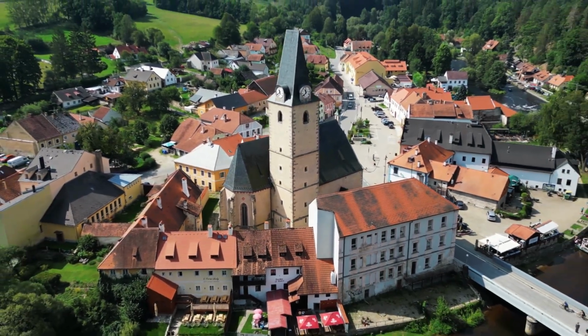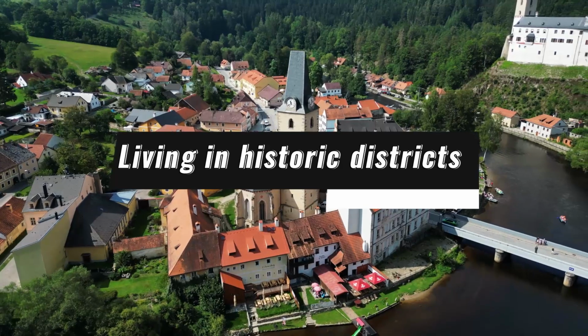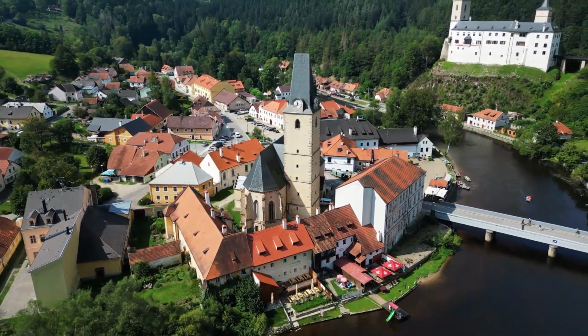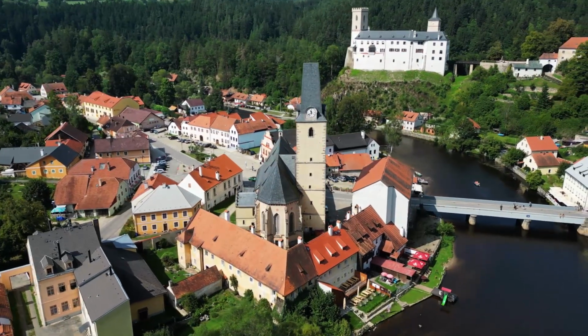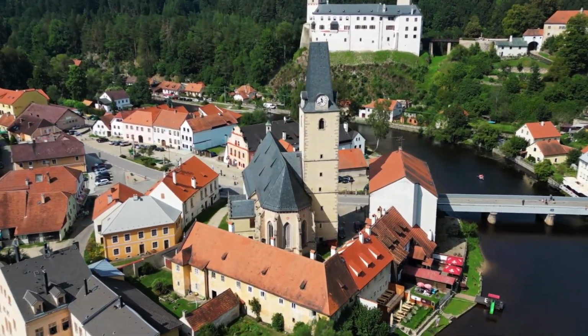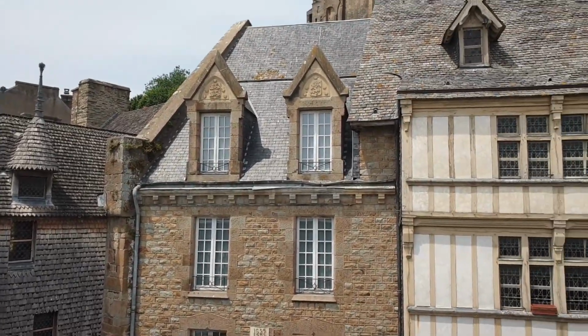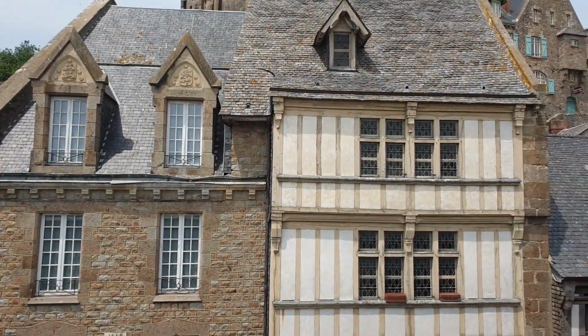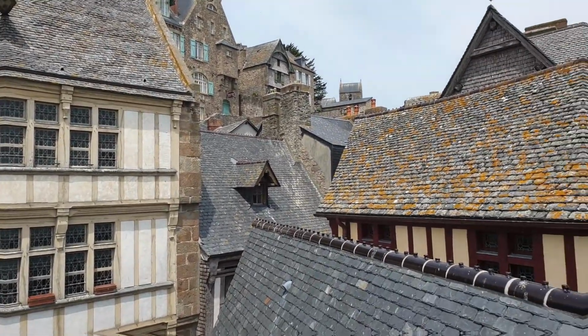Today we're diving into one of the most fascinating aspects of real estate, living in historic districts. Imagine walking through your front door every day and feeling like you're stepping back in time. The charm, character and stories that historic homes carry are unlike anything you'll find in a new development.